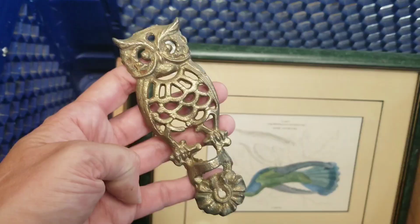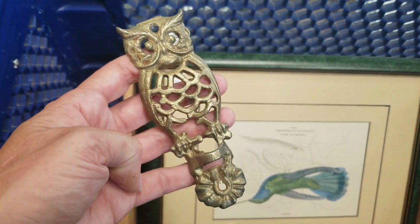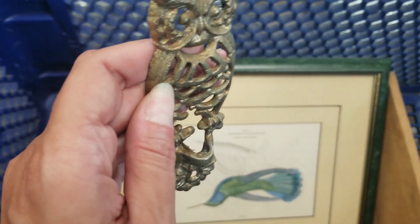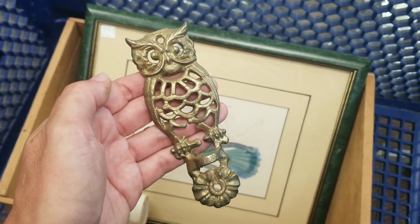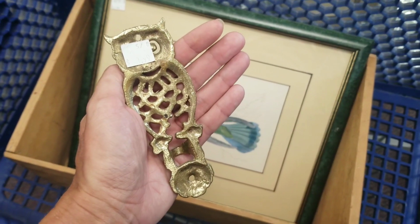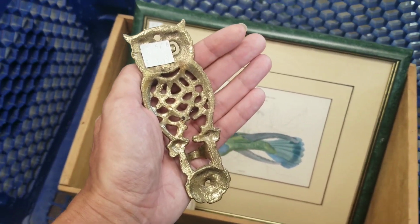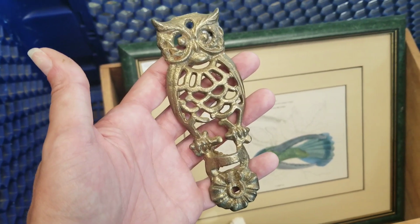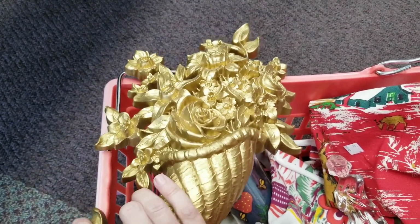So I grabbed that. I also grabbed those little tea bag holders. It was two of them for just 59 cents. And I also grabbed this little brass owl. I believe it probably had a hook on it at one time and was used as a wall hook. But I'm still going to go ahead and get it because I love brass stuff. I love owls. And I will add it to a gallery wall.